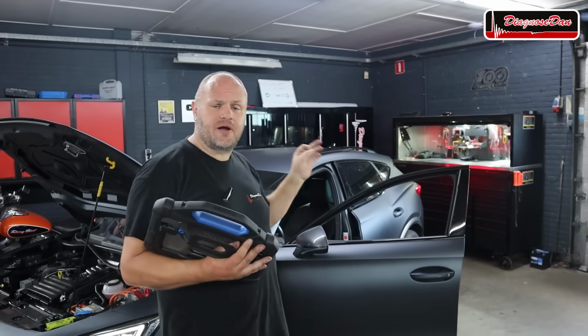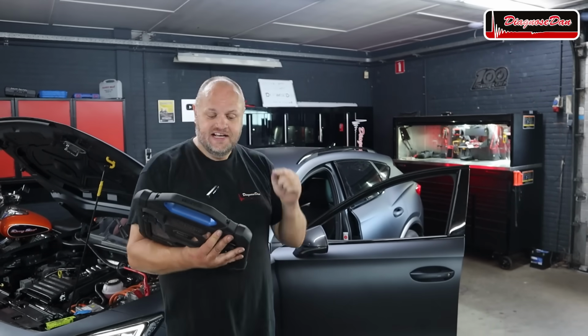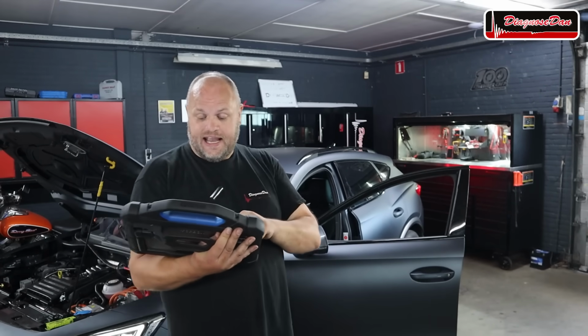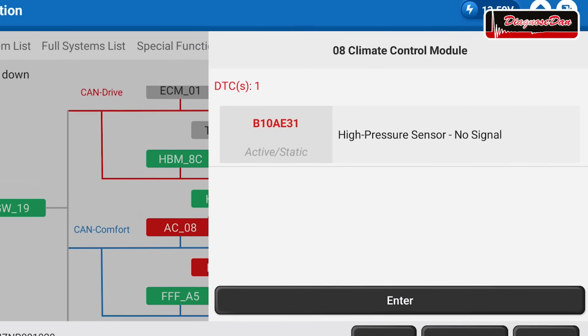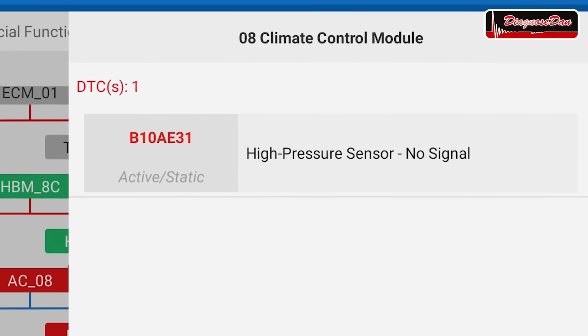We've learned what the customer complaint is. We have confirmed the customer complaint. The AC isn't working. So in the next step, we have scanned the vehicle for fault codes. And we are lucky because there is a fault code stored in the AC system. And we've got the B10AE31 high pressure sensor, no signal.